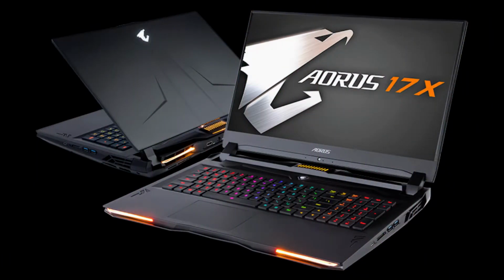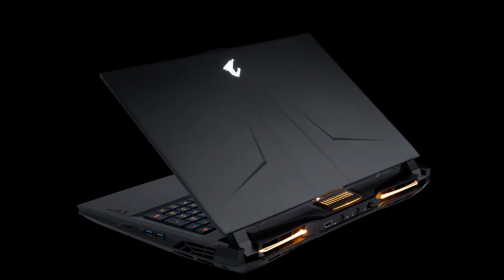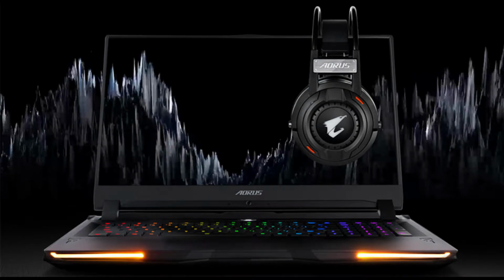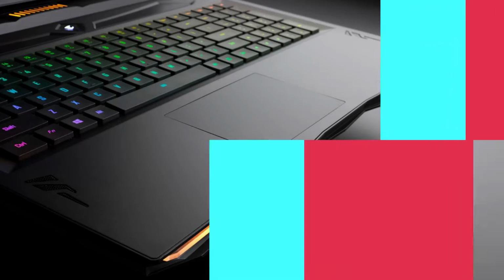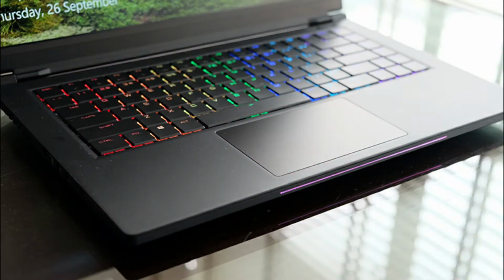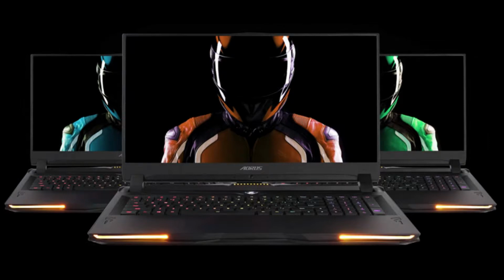Gigabyte Aorus 17X. Gigabyte has gone for a stealth chopper or Lamborghini type of look. This best gaming laptop 2021 is designed in black color with the logo in the center back. Moreover, the two LED lights on the front of the chassis look like car lights and do have an appeal. On the other hand, the mechanical keyboard has both a beautiful look and a sweet feel when being used. Overall, the design is sturdy and classy but a little weighty and thick.